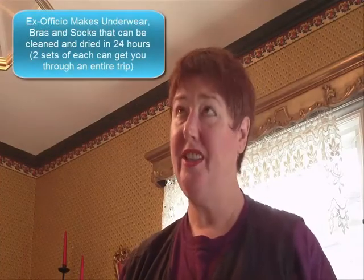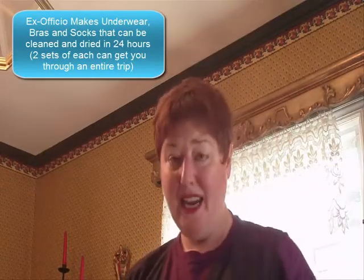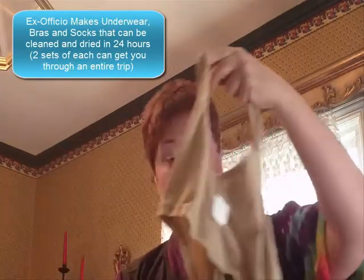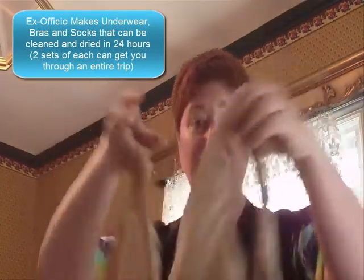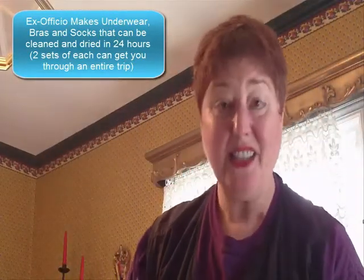The thing that I also used recently was that Dove body wash. That worked out great for doing some stuff real quick. Now, I decided to really test this tip, and it does work. There's a company called Ex Officio, E-X-O-F-F-I-C-I-O, I believe. And they make these microfiber underwear, bras, which now I use their bras on a day-to-day basis because they're just terrific. They're lightweight, just fabulous. And socks.